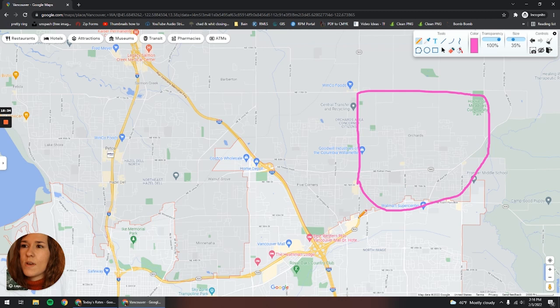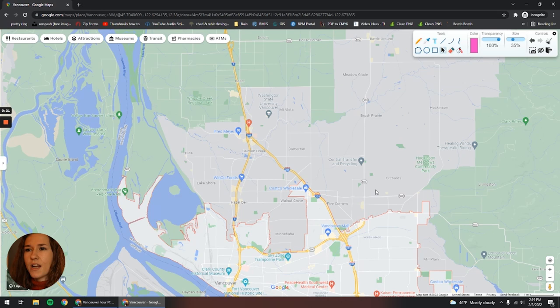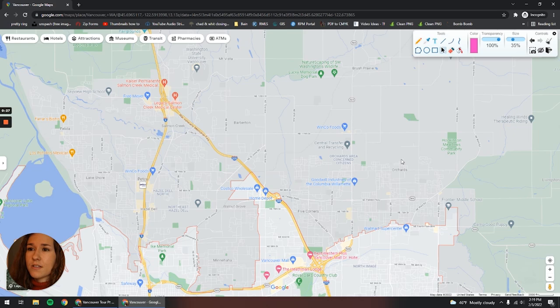This is a continuation of the 500. This goes up to Battleground. We have lots of shopping and commerce right here on the continuation of the 500, which goes up to Battleground. You can see Battleground's up there, Brush Prairie, all of those areas. So yeah, that's really all there is to Orchards. Quick and easy to the 500, so that's nice.